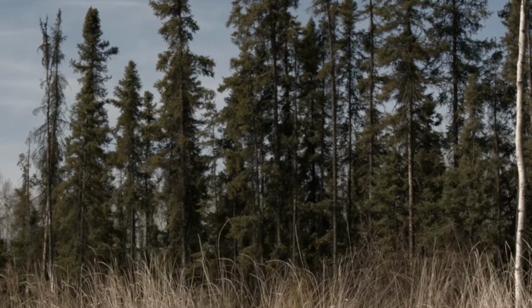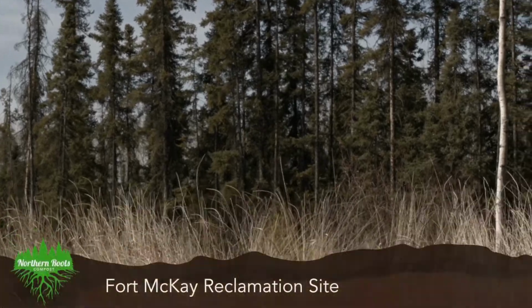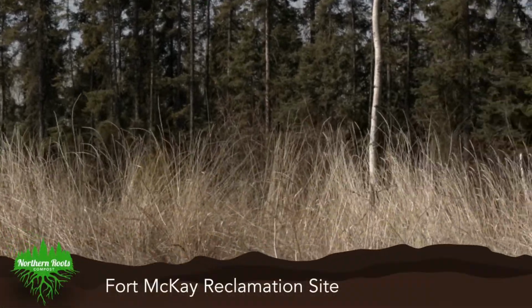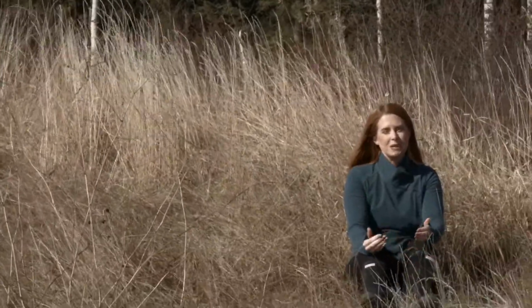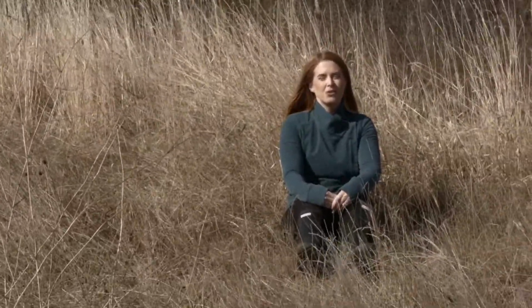I'm here in Fort McKay. This area was reclaimed using locally produced compost made from biosolids. We value this region and the people who live here. By using locally produced compost, we are protecting our natural environment, reducing our carbon footprint, minimizing landfill waste, and sustaining our community for future generations.